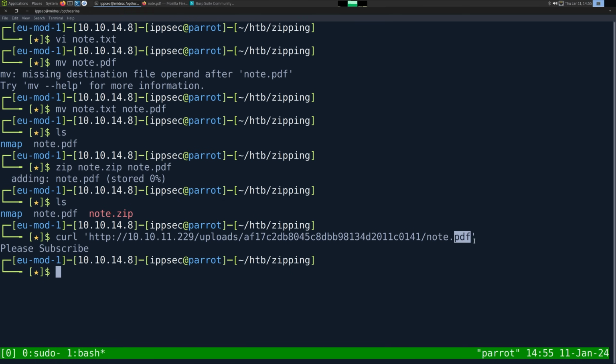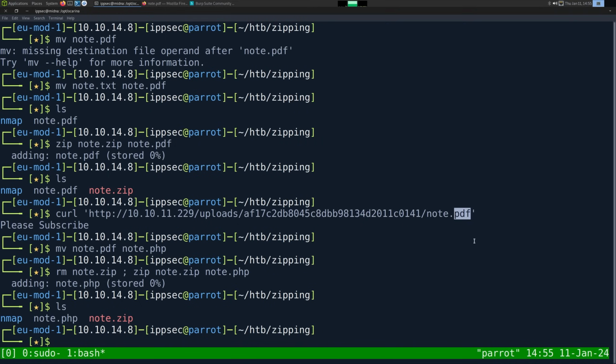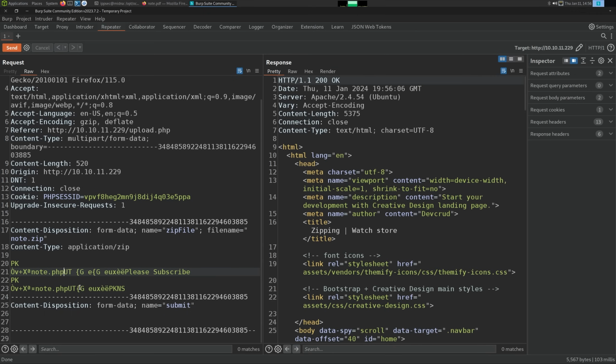So my next step would be, what if we didn't have note.pdf and note.pdf was note.php? So let's do that. Let's remove note.zip and then zip this back up. So note.php, note.zip. There we go. So now we have a new one. We actually probably didn't have to do that. We could just do it through the repeater tab, right? That'd be an easier way.